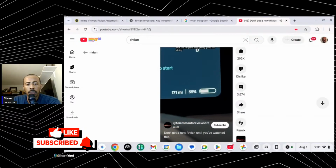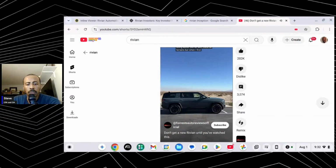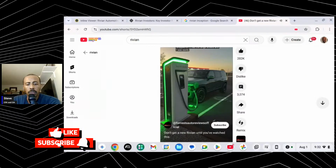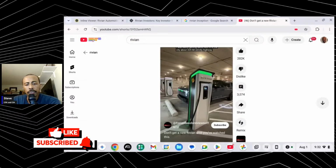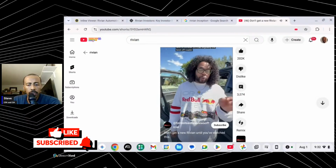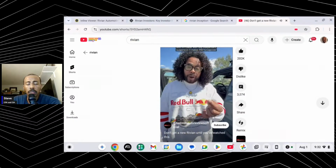The range is also pretty good. It's doing about 340 miles with these all-terrains, but when I first got this dropped off, it had the range wheels, and I was easily getting about 400 miles in the city, about 325 miles strictly highway. That's actually pretty good. Tesla, the one that I have, a Model 3, doesn't even get that. It gets about 250 realistically. So it getting over 300 miles on one charge, and it being a SUV, that's pretty impressive actually. It's also a monster off-road, arguably the best off-roader with fully independent suspension. It makes 850 horsepower as well, so it's super fast.